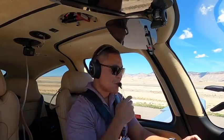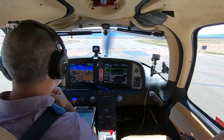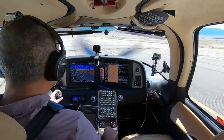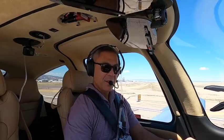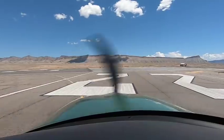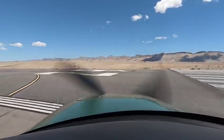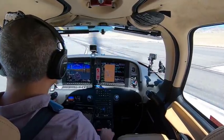Grand Junction Tower, Cirrus 51 Foxtrot Mike, holding short of runway 22. Ready for takeoff, 29. 51 Foxtrot Mike, no delay, runway 29, clear for takeoff. I appreciate that. Clear for takeoff, 29, Cirrus 51 Foxtrot Mike. All right, that was very nice of him. He's going to let us go. Final is clear. This is runway 29. You know, you could get a little confused because of these intersection runways. Anyways, 29 tower, is good.